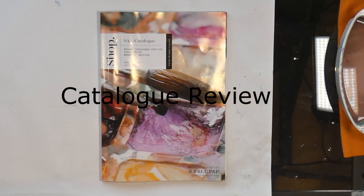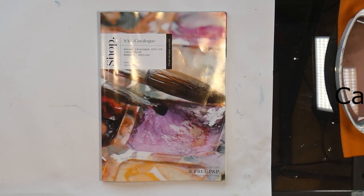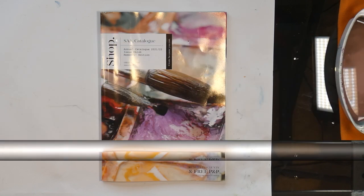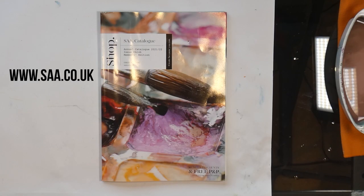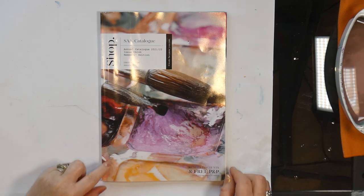There always seems to be so much choice on the market, and I thought it might be a plan to have a little look now and then and dip into the catalogues and the art companies that are available to us as artists. The SAA are there, they call themselves Supporting All Artists. Brilliant, brilliant for all of us. To help us, guide us, to inspire us, and to get our creative juices flowing. This is their catalogue, it's new.